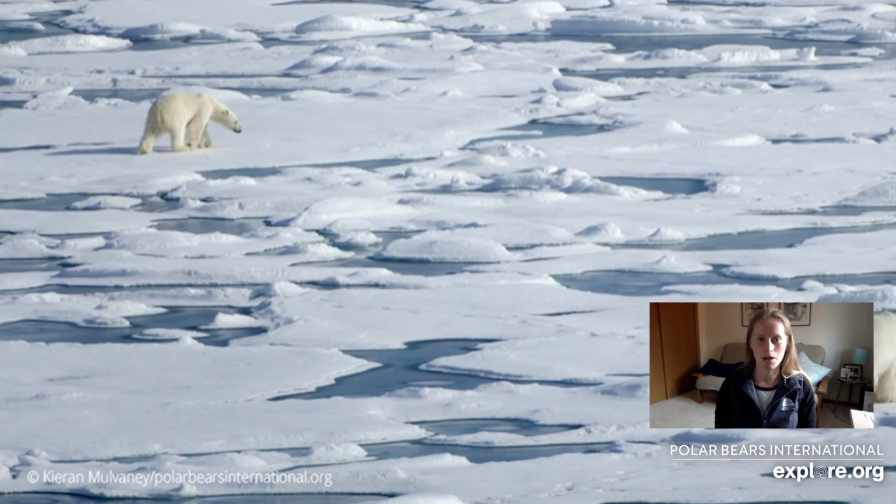And we know that they underwent some very quick changes in terms of how well they are able to cope with the cold environment. For example, their dense white fur had to go through a big shift from that brown fur that brown bears have all the way to that dense white double coat. We know also that they became very specialized in what they eat.